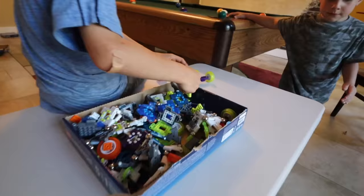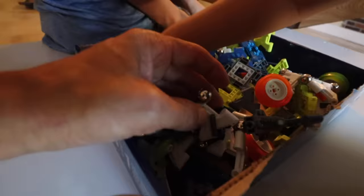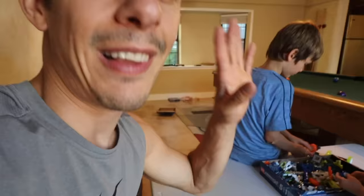Now comes my favorite part of the video where we get to take all these parts from all the sets and put them all together and create two epic vehicles that we can battle using only our imaginations. And that is what's so neat about these things, is that you can reuse them to make all sorts of things using only your imagination. Let's see what we can come up with just using our imaginations.